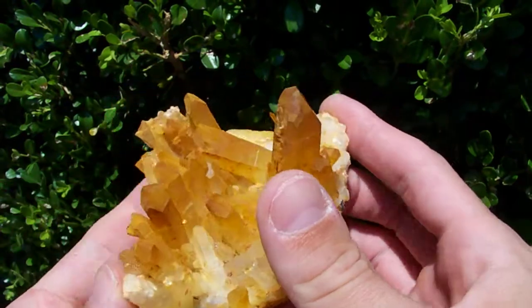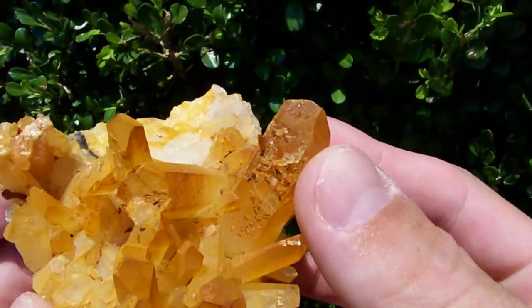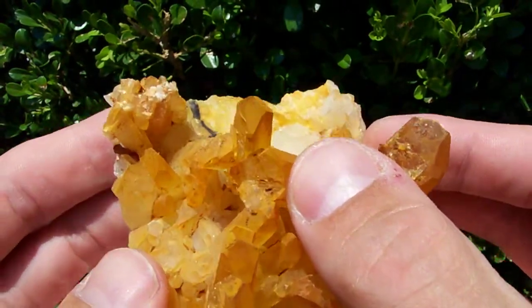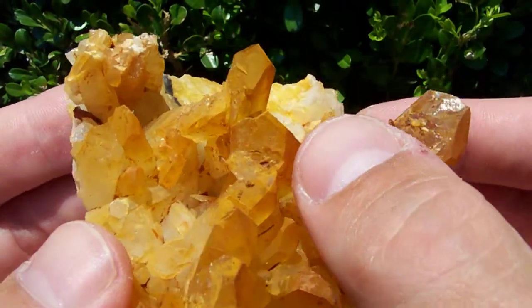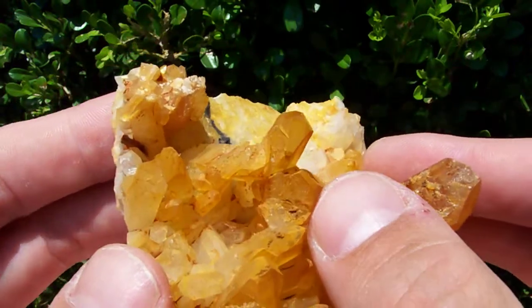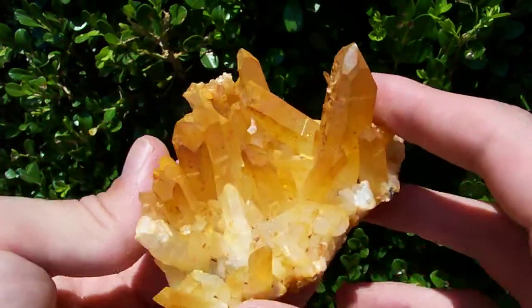You can see the reason I didn't list this one is because the tip of the largest point's rehealed, and there's also a point right here that's broken off and rehealed. You can tell it's rehealing because you can see there's iron over it. If that was man-made or done by us digging it, that would not have iron on it. It would be a real clean break.